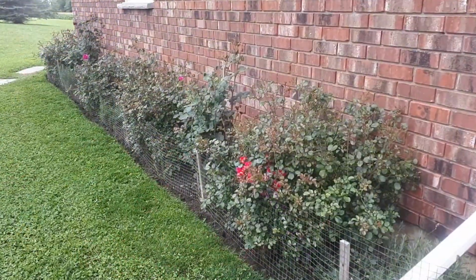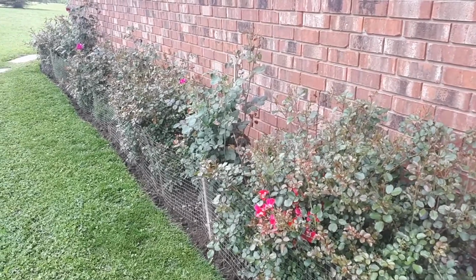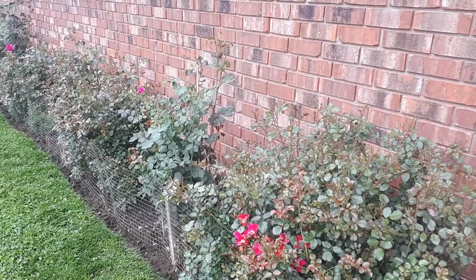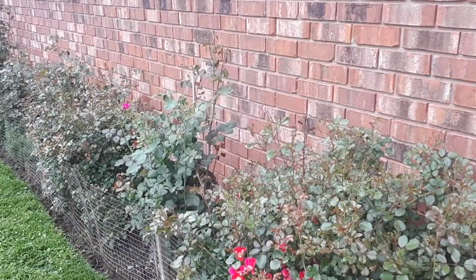At the south side of the house we have some roses here. We have 2 varieties, and they are both shrub roses, and I wanted kind of like a hedge of color here. They flower all season long.